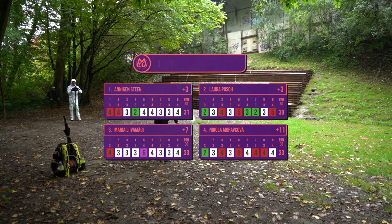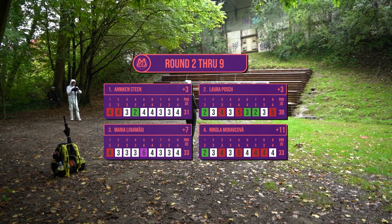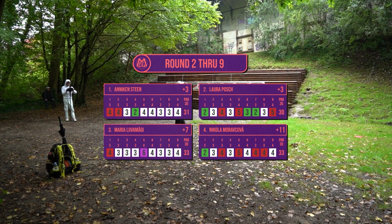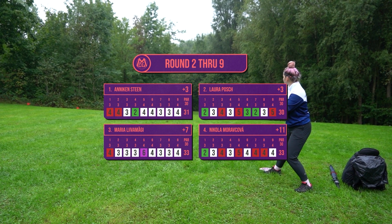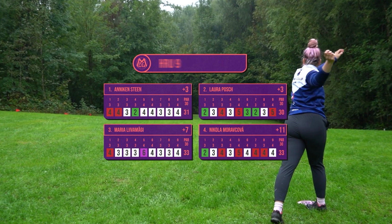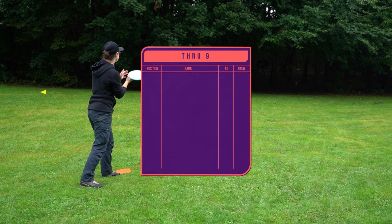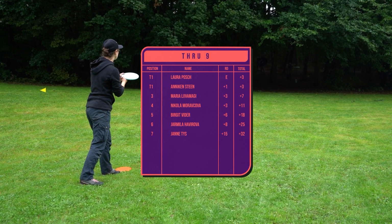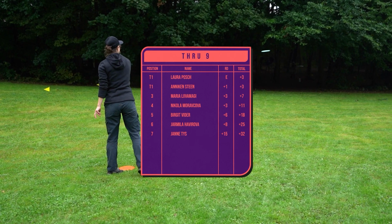Come on back and be sure to check out the back nine. There you see the scores on the card. 3-3, 7 for Maria, and 11 for Nikola. And I believe they are the top 4 positions in the FPO. Here we'll see. Yep, that's right. Pretty far out ahead of the rest, and make sure you come back to check out the back nine.